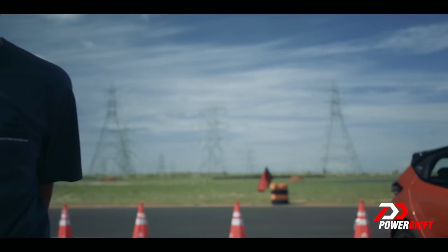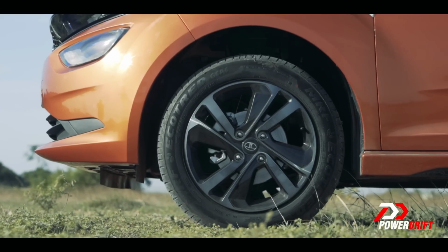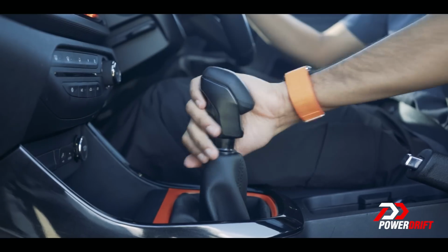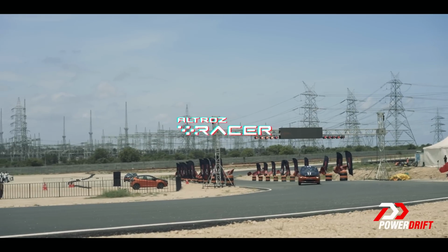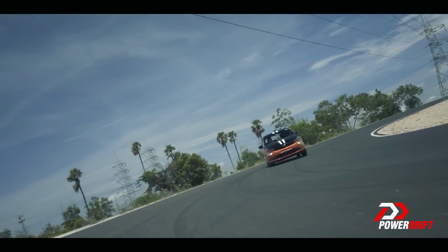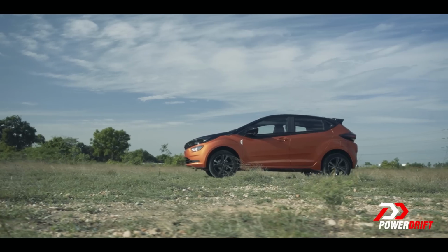We're at the Coast High Performance Center and we're driving this. This, as you probably guessed, is the Altroz Racer. An Altroz that looks faster than ever before, even while standing still. Dual-tone paint, Racer Boy stickers, but that's not all.